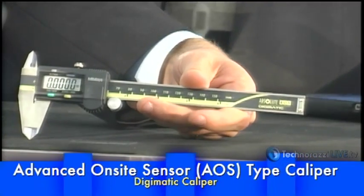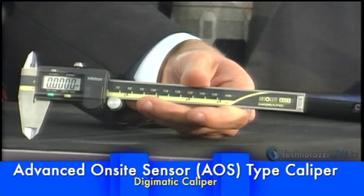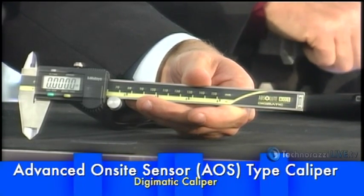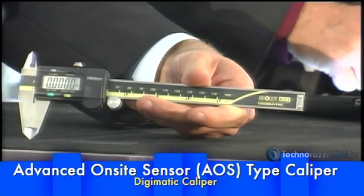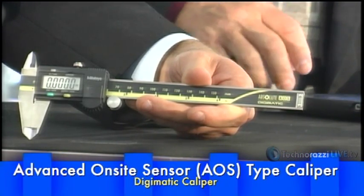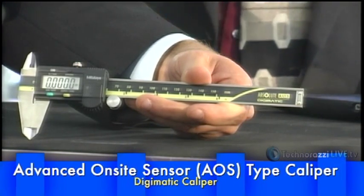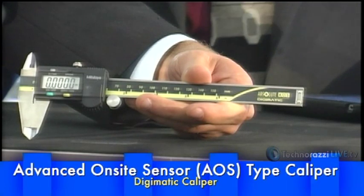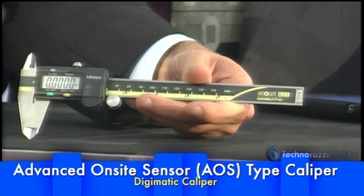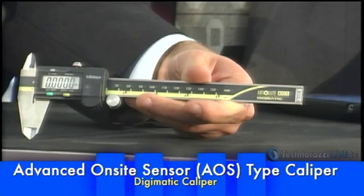With this new technology, it's a known technology called the electromagnetic induction sensor. Along with the redesign of the IC chip, it allows for certain environmental issues that you may have, such as dirt and water getting on the scale part of the digital caliper itself, which would prevent it from creating false readings on the digital caliper.